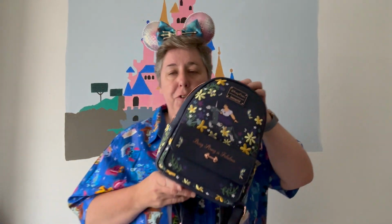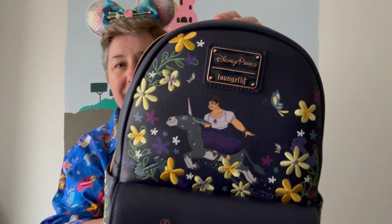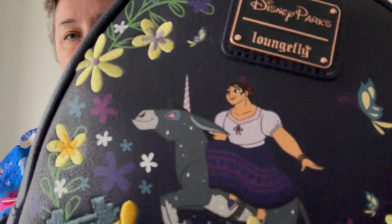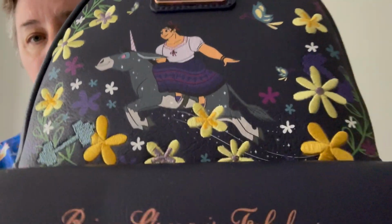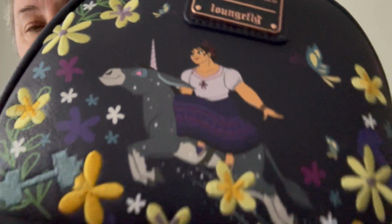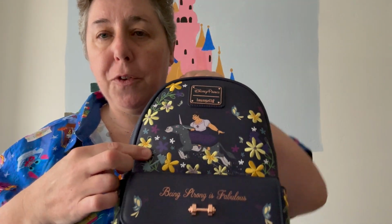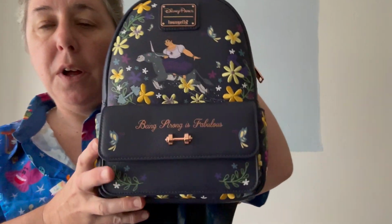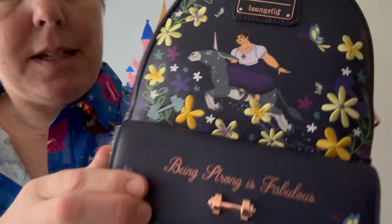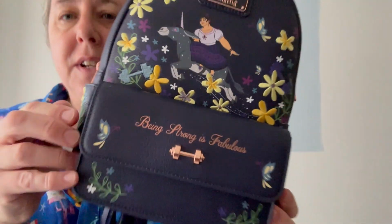The next Loungefly I want to show you is my favourite character again, Luisa. Remember I showed you the Luisa dress? There she is wearing it, and she's riding on a donkey-shaped unicorn in this little fantasy picture. So this has beautiful detail for Encanto, and on the front pocket here it says, "Being strong is fabulous."